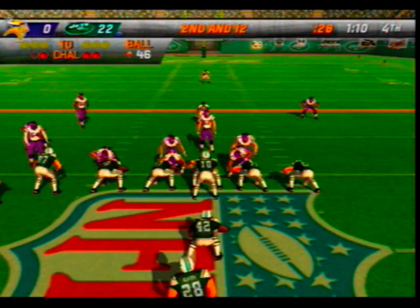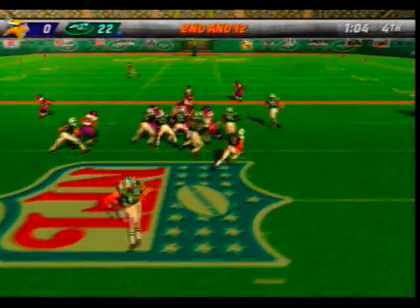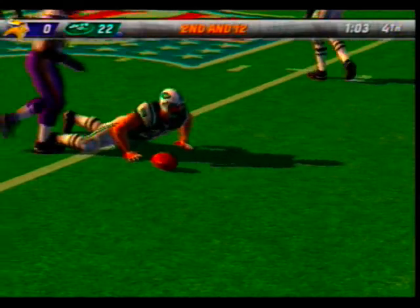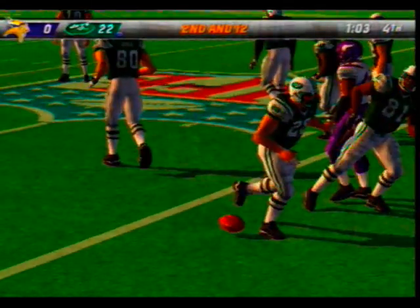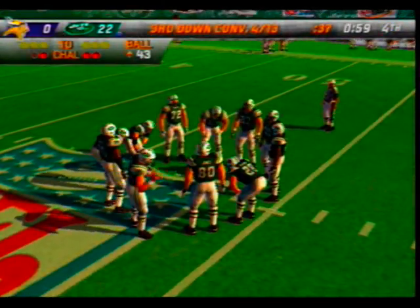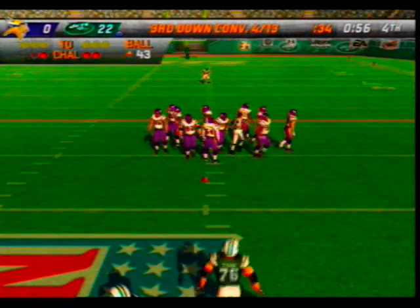Here we go. Slater is the deep back. Hand it off. You could hear the collision up here. So a pickup of maybe three. I'm guessing this should be a run. The defense can't be lollygagging around, because if they give up a first, this one's over.